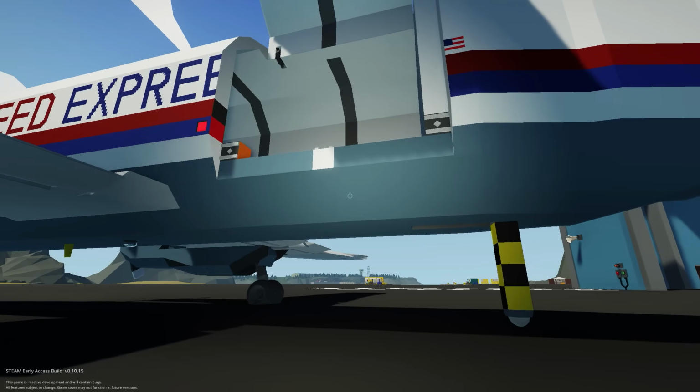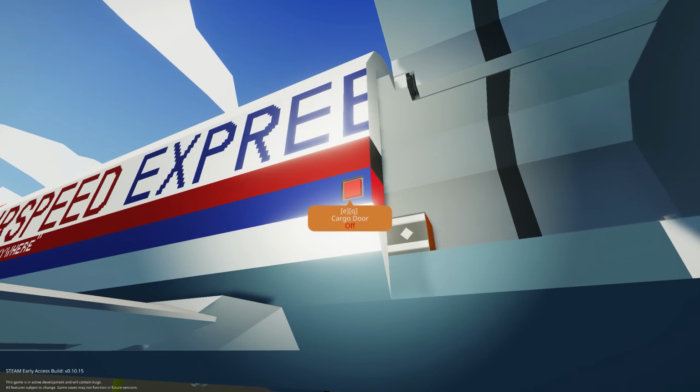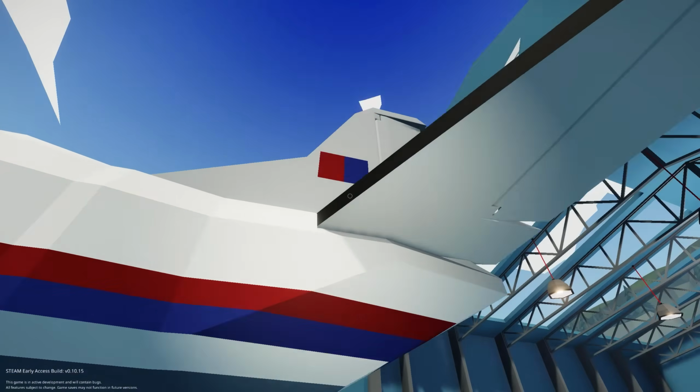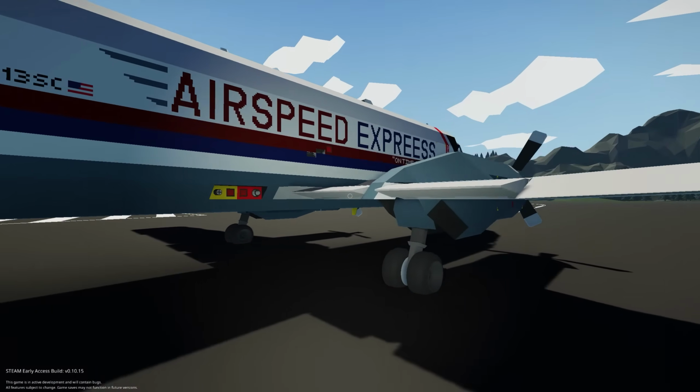And it even got a little lockdown, so this doesn't move. Okay, and then you can go and load your cargo in there. Very nice. Let's go and close that up. Around the back, nothing much. Tail. Yeah, we got some refueling, recharging ports there.